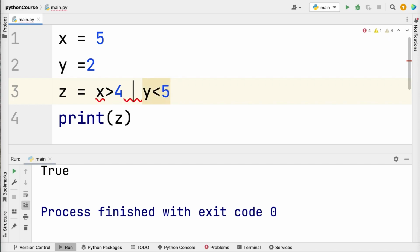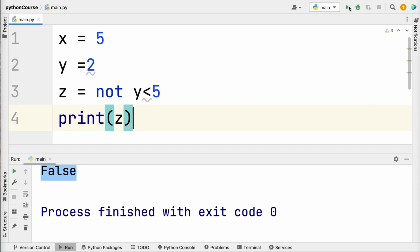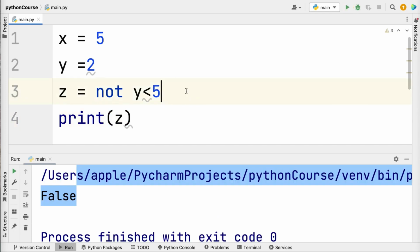Let's change the conditions with the NOT operator. And we can change the syntax here as well: y is less than 5. In reality, y is less than 5, but when we add the NOT operator, it will return false. So we can use logical operators in Python easily.